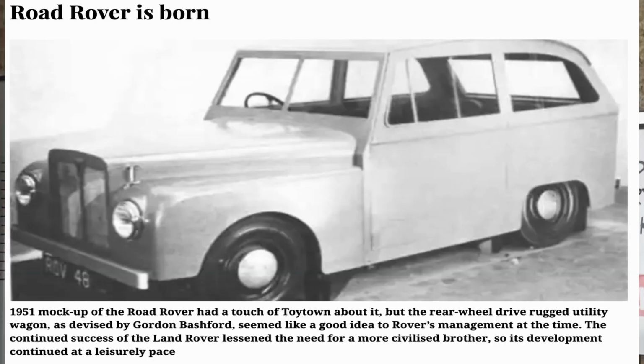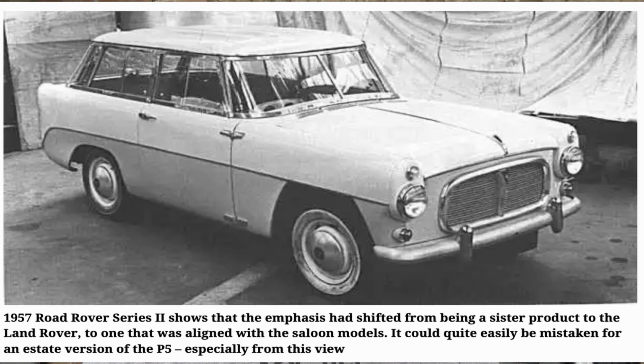There followed the idea of the rear-wheel drive Road Rover in 1951, based on a Rover P4, which bobbled along for a few years before being further developed and almost reached production in time for 1960, but it was never given the final green light. It wasn't for another decade that the idea finally morphed through several different prototypes and finally became the Range Rover. So the Range Rover story does date back to 1948, but obviously the Range Rover as we know it didn't start until the mid-60s. But the idea was there.